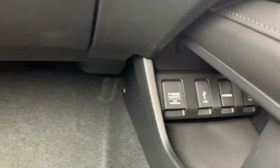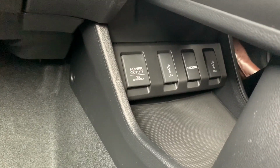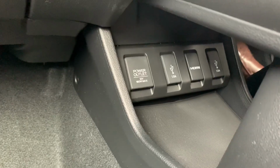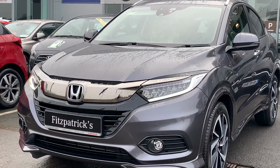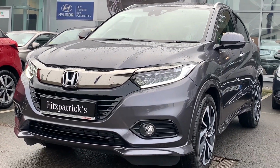In terms of other features in the car, we got HDMI if you want to play video, we got 2 USB connectors and another 12-volt outlet, and they're housed just underneath the gear knob here. And a car like this then is going to have 3 years warranty, and to be fair, these HRVs have been extremely reliable for us.